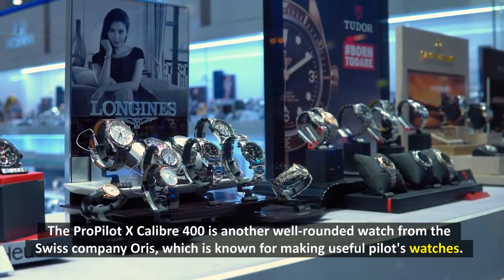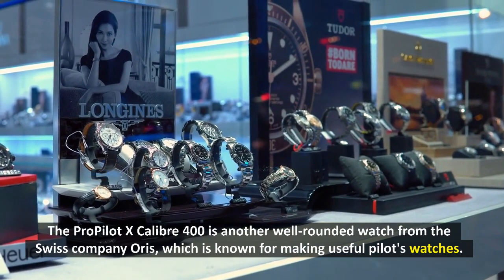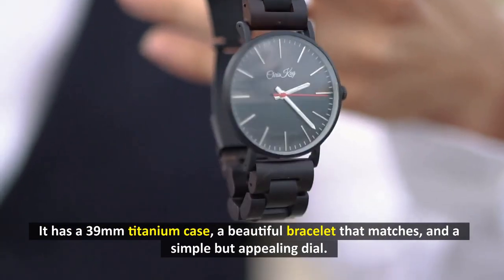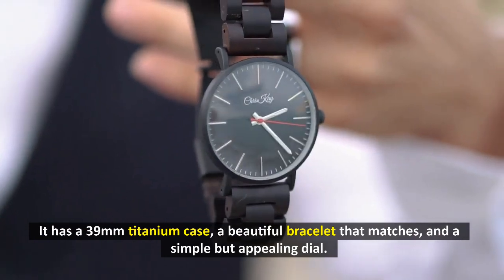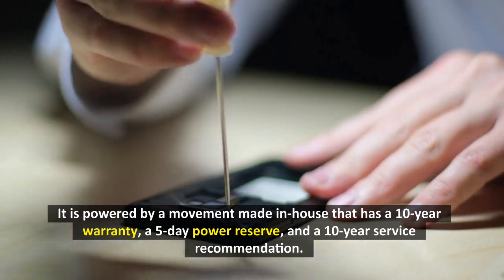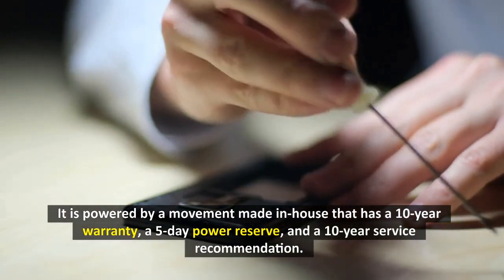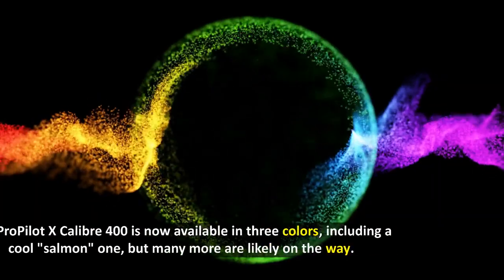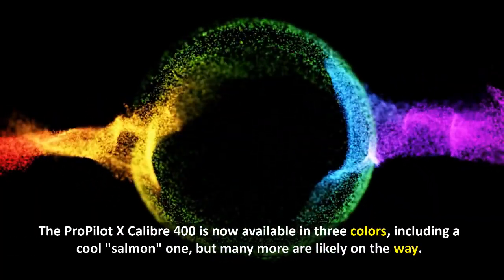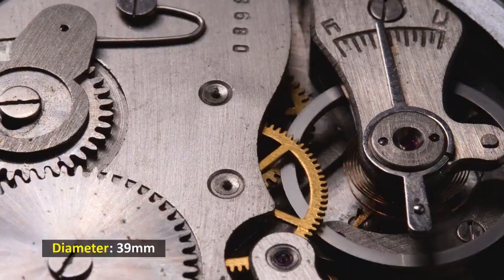The ProPilot X-Caliber 400 is another well-rounded watch from the Swiss company Auris, which is known for making useful pilot's watches. It has a 39mm titanium case, a beautiful bracelet that matches, and a simple but appealing dial. It is powered by a movement made in-house that has a 10-year warranty, a 5-day power reserve, and a 10-year service recommendation. The ProPilot X-Caliber 400 is now available in 3 colors, including a cool salmon one, but many more are likely on the way.